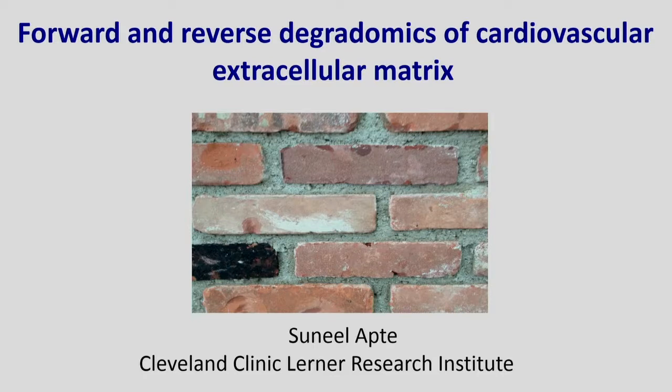Your slide, there's not cells on your slide. Yes, it's the prototypic tissue comprising bricks and mortar, which is cells and extracellular matrix. I'm sorry, I thought the metaphor was.